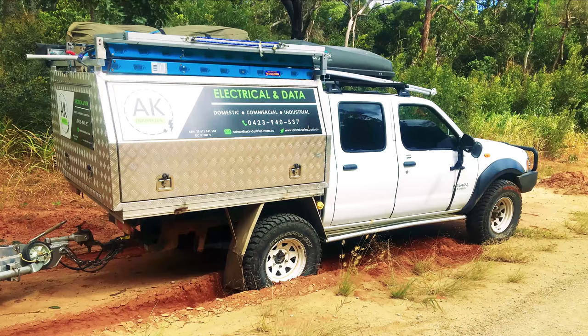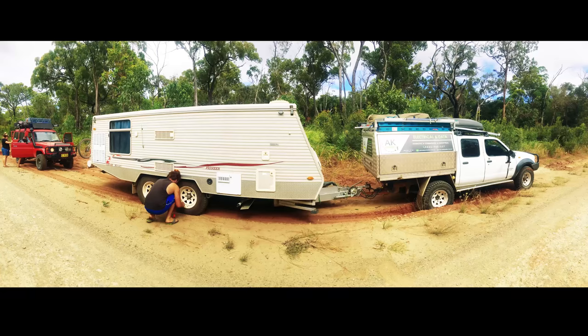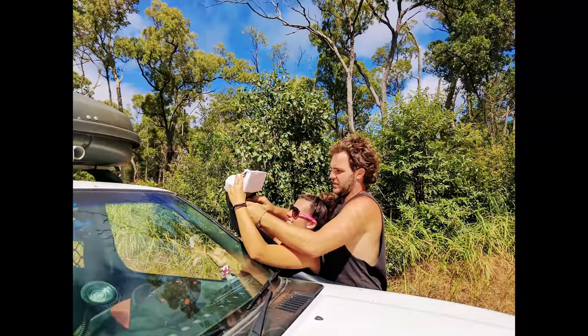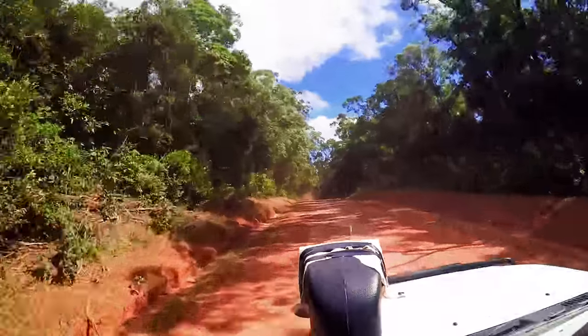Check out all that bull dust. We had just pulled over to lower our tyre pressure and cover up our snorkel. Great team effort, Ames. So we were good to go and tackle the dirt roads.